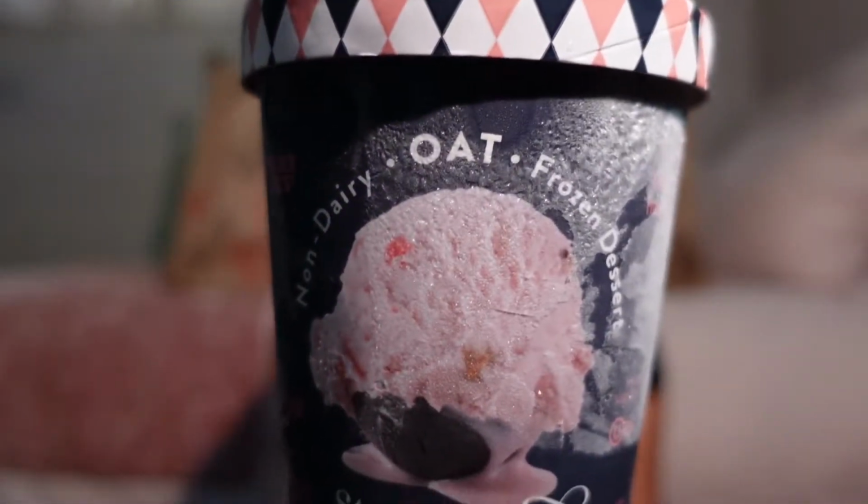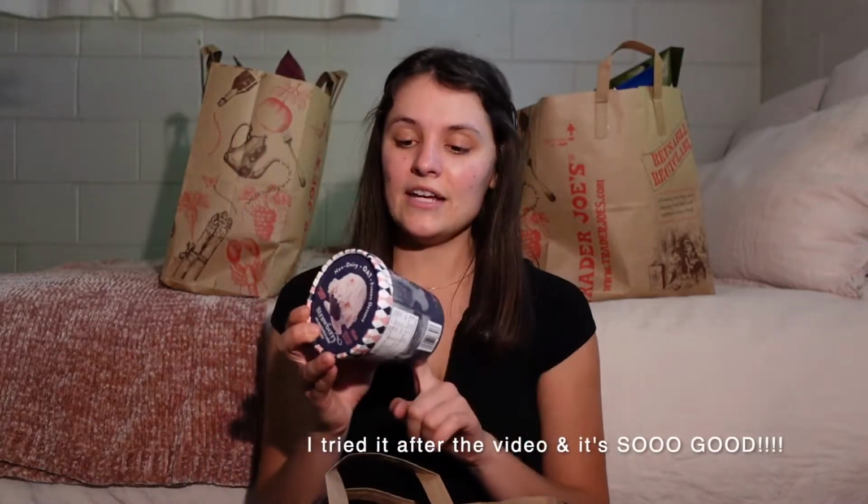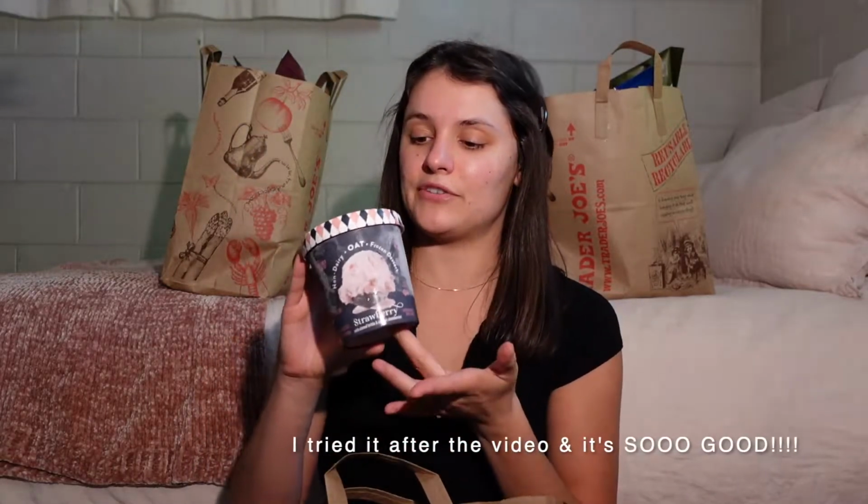The first thing is going to be this non-dairy oat milk strawberry ice cream. Now this, I just realized, has almond brittle and candied strawberries in it too. Oh, are you kidding me? I've had one of Trader Joe's strawberry ice creams before and I loved it. Like, it was the best strawberry ice cream I've ever had, period, vegan or otherwise.